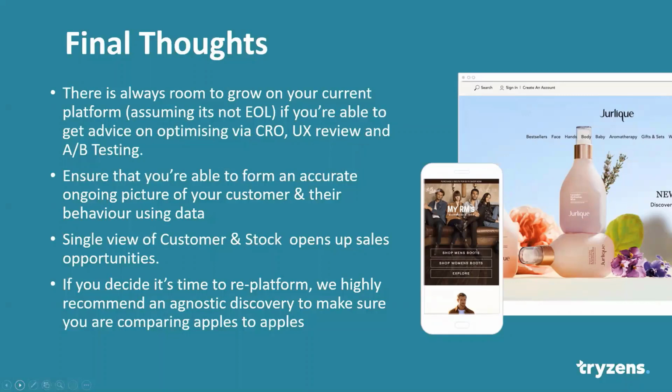Pushing towards that single view of customer and that single view of stock just opens sales opportunities. Those are easy words to say, and I'm not making light of the challenges a business operation faces to make sure that can be achieved.